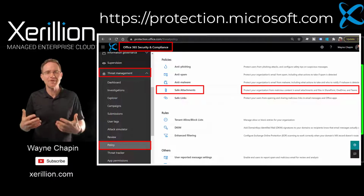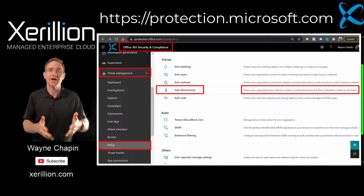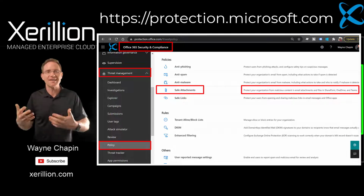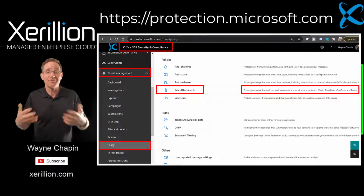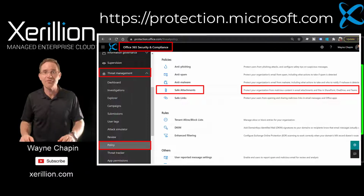And I've seen this happen to me before. One time I was trying to upload a file I thought was clean, and the file was blocked by Microsoft Defender for Office 365. And that made me feel very good. Microsoft Defender for Office 365 was actively looking out for me.